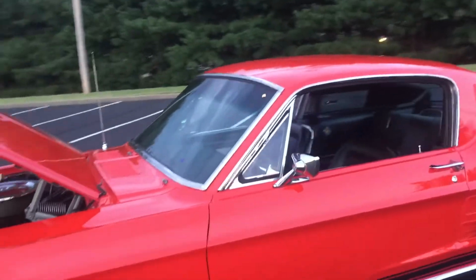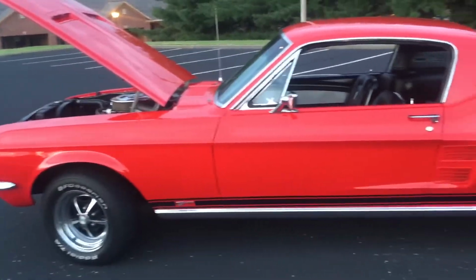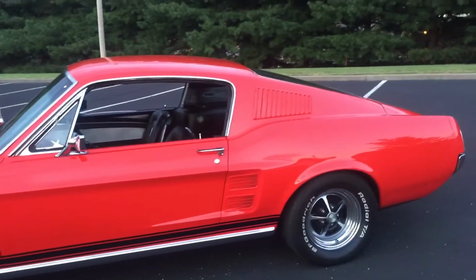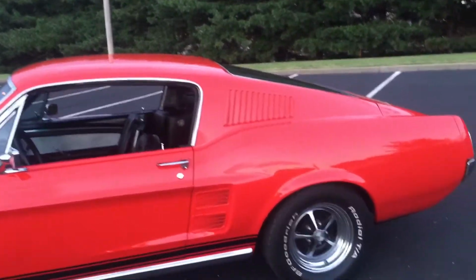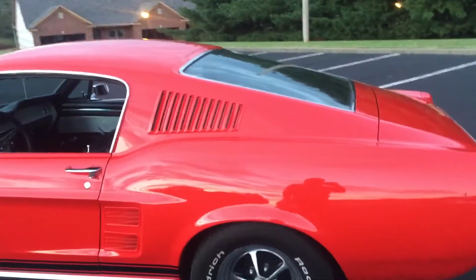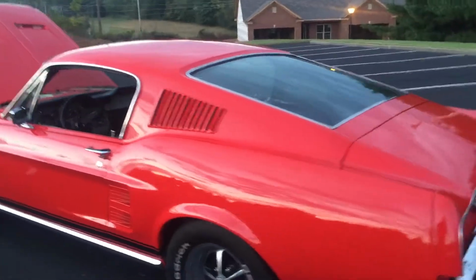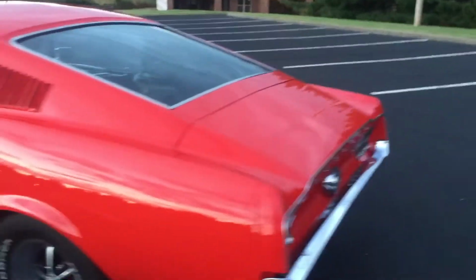I actually took my driving test in this car, and this is the first car I ever drove. I probably drove it for the first time when I was like 14, way out in the country somewhere. But I drove it to high school, and then I got into the newer Cobras and it sat for a while. But I got it back out and she's looking good.